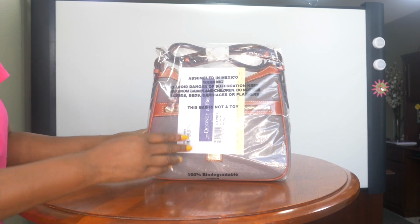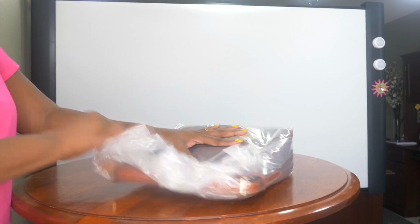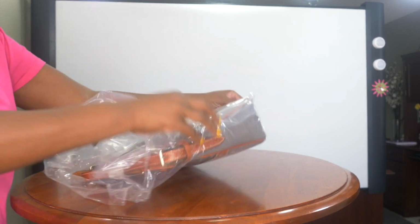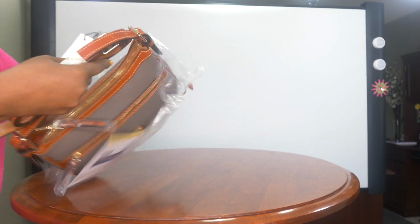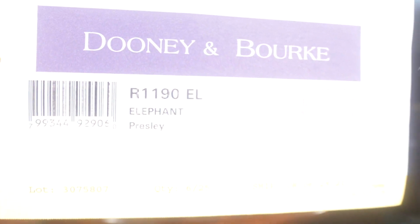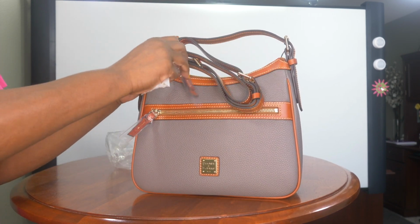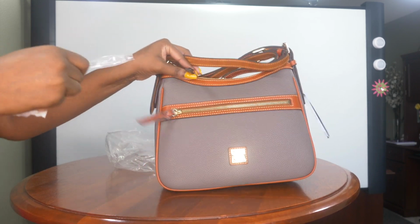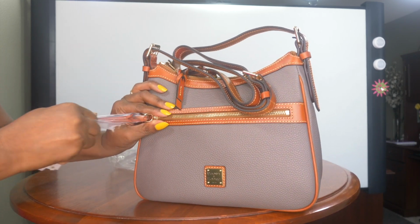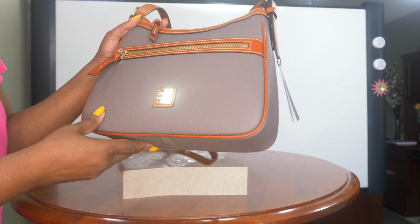Okay, so this first item is the Dooney and Bourke Pebble Grain Presley. Let me get all the paper off so you can get the full view of Miss Presley here. She is in the color Elephant, and she is number 6 of 25. I hope you can see that if you care about those details. I purchased this bag during their sale, which was also 30% off, back in July, and I'm just now opening her. I'm sure you other Dooney nieces understand when they have a really good sale, you snag things up and maybe don't open them as soon as you would like.